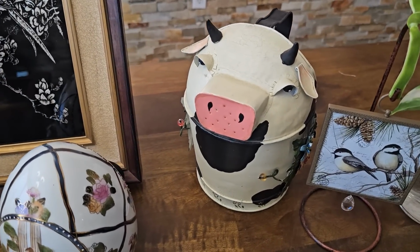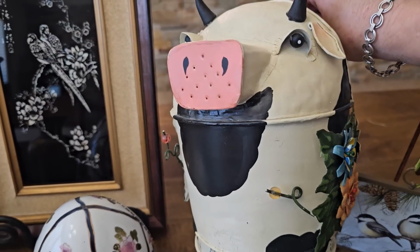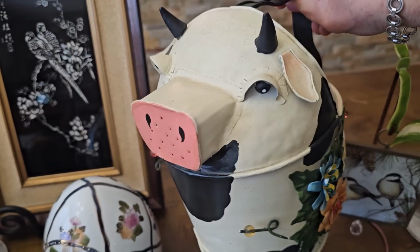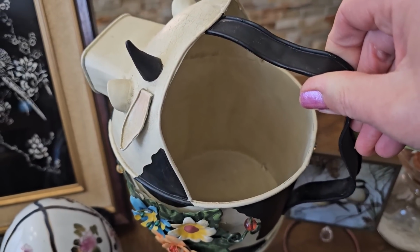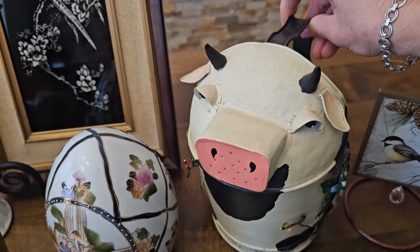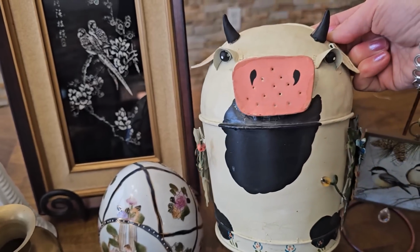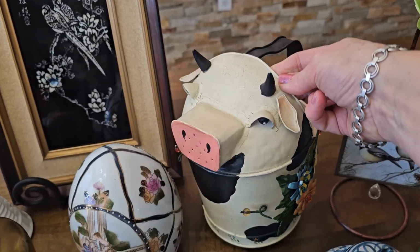Look at this piece, and I laugh every time. Our gorgeous little cow watering can. She's absolutely stunning, and it actually just occurred to me that she would be fantastic with flowers in her. You could put a vase directly inside or use silk flowers. But she is just so fabulous. I think she's an artisan piece. We paid $3 for her, and I am going to ask $24.